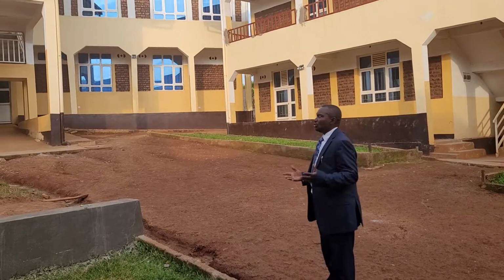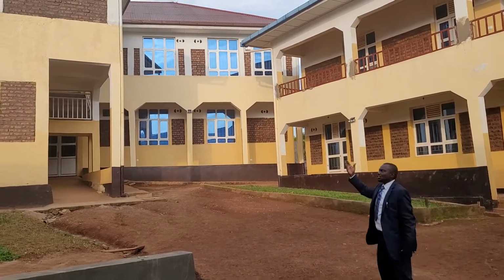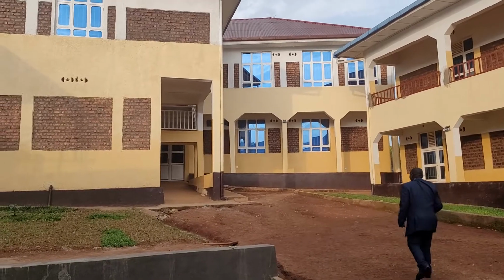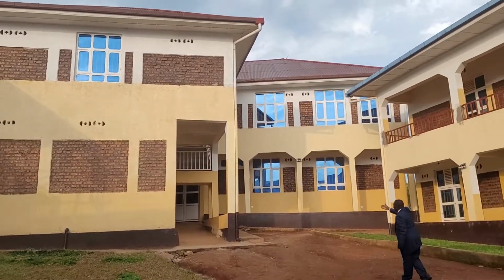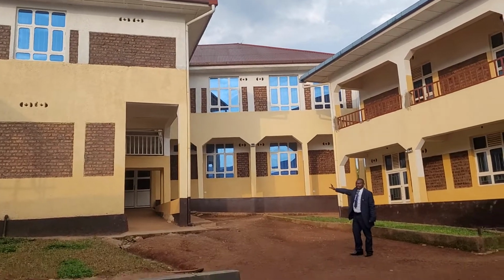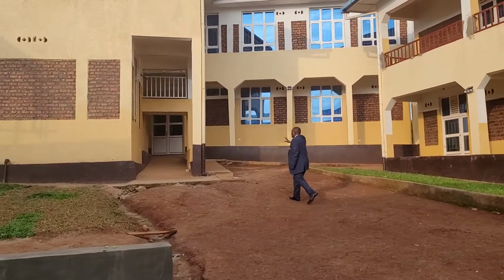As we continue, this structure over here is our main building. This is the administrative building. As I show you from the outside, you can see it's almost finished. This is where we have our laboratory.